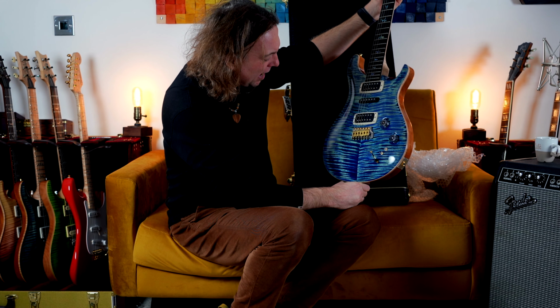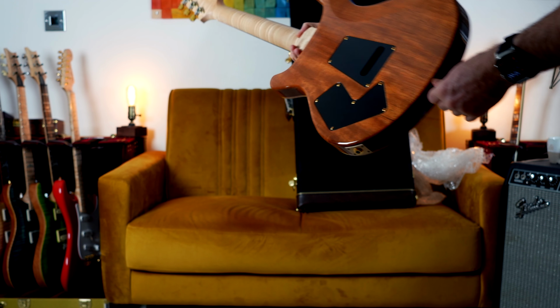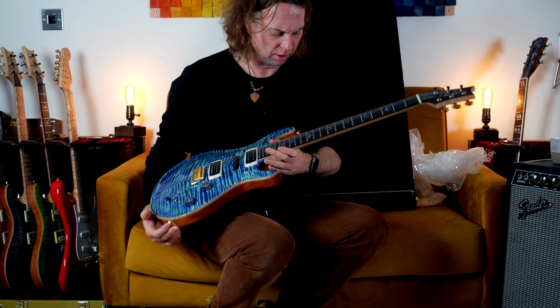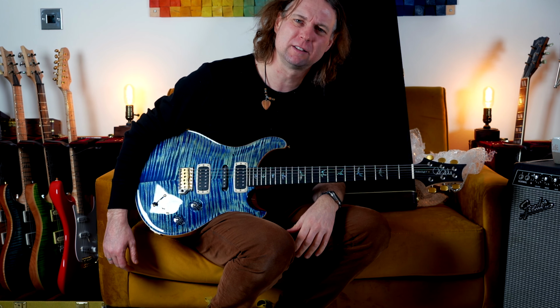Oh man, River Blue, what a fantastic instrument. Let me show you from a closer angle. Hope the camera shows it to you. Look at the flames. Look at how beautiful this neck is. Absolutely bloody amazing. Oh man. And also, because this is a Wood Library edition, it comes with more expensive looking, more sophisticated birds. So the whole guitar with this River Blue finish is just something else, really something else.